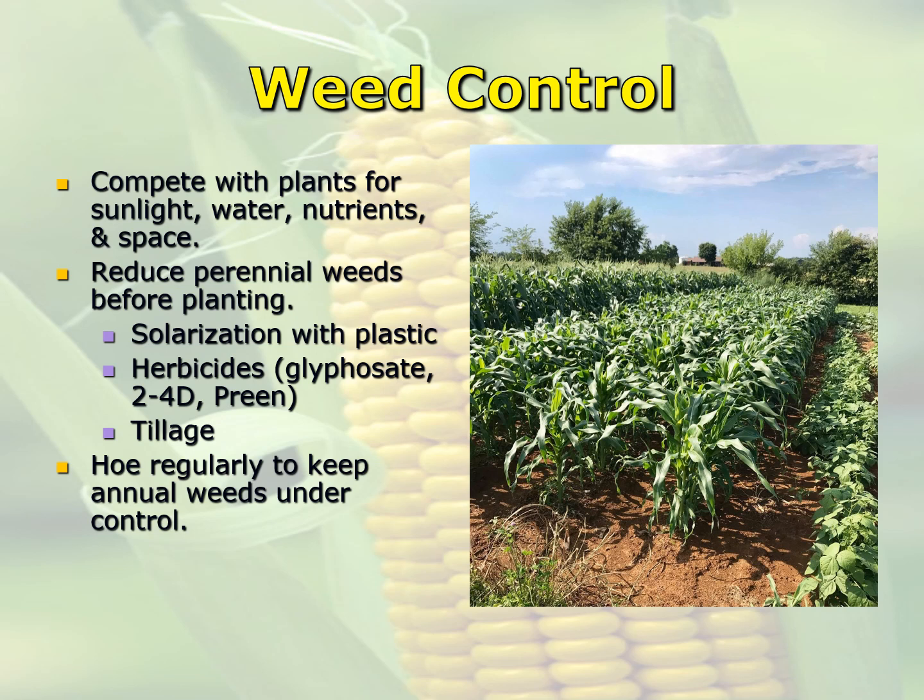Weed control is very important. Weeds will compete with plants for sunlight, water, nutrients, and space. You want to reduce your perennial weeds before planting, and how do you reduce those? You can solarize them with clear plastic, which is basically just cooking them under that clear plastic with the sun shining through so it'll get really hot. Other ways are herbicides. You can use Roundup to kill the weeds and then till them under, or you can till them under and hope that will kill them out. You can also use 2,4-D to kill those weeds if they are broadleaf weeds.